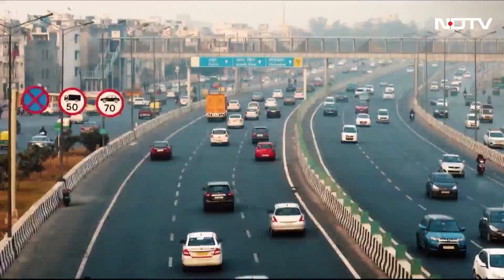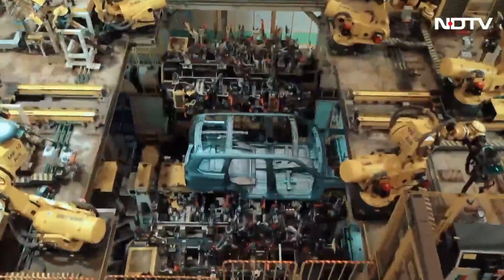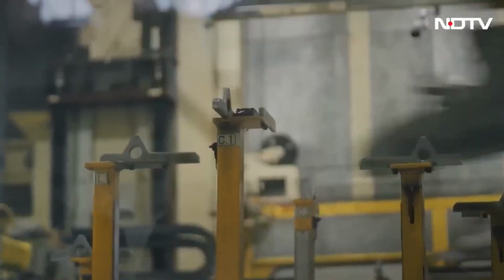Yes, there is an impact, especially on the older cars. But again, it's not catastrophic. There is degradation and you will have to change parts. There will be a cost. Who bears that? The OEMs or the customers? It really depends how this evolves going forward. Some OEMs, manufacturers, might just do it themselves.